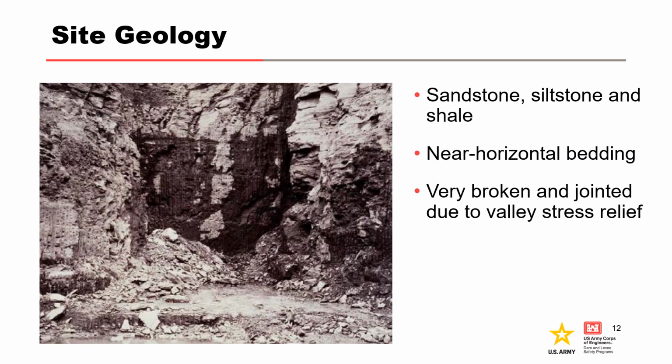The foundation and abutment rock consists of sandstone, siltstone, and shale with near horizontal bedding. As shown in the photo, the rock is very broken with significant joints and fractures on the abutments due to valley stress relief.